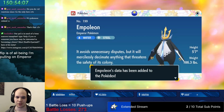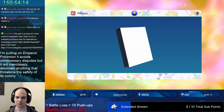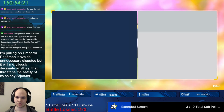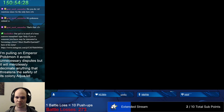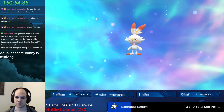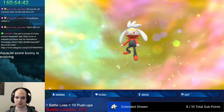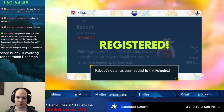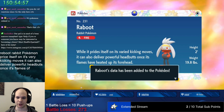Empoleon, Emperor Pokemon. It avoids unnecessary disputes, but it will mercilessly decimate anything that threatens the safety of its colony. Aqua Jet. Scorbunny is evolving. Reboot. Rabbit Pokemon. While it prides itself on its varied kicking moves, it can also deliver powerful headbutts once its flames have heated up to its forehead.